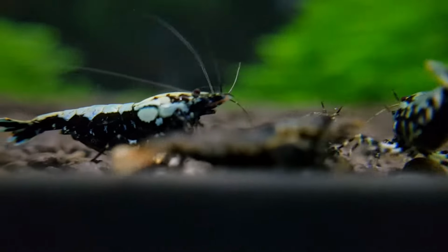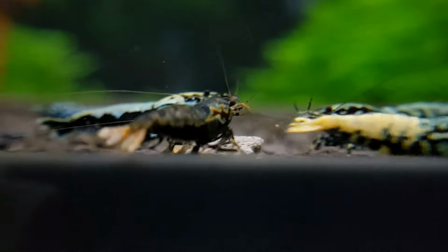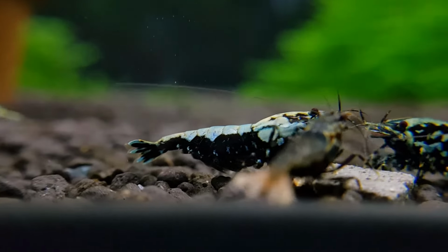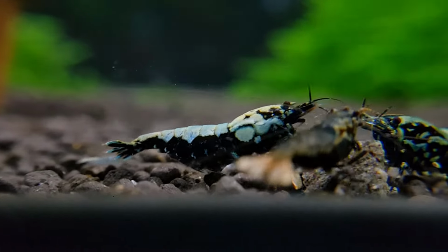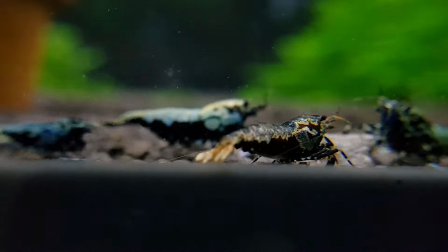So for example, if I want to just keep a deep blue boat tank, I do not want to do any selective breeding, and I do not have additional tanks, but I love deep blue boats. So go ahead, keep them. What you can do is just let them be in the tank, let them breed.